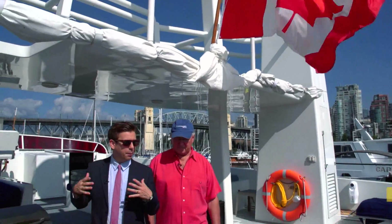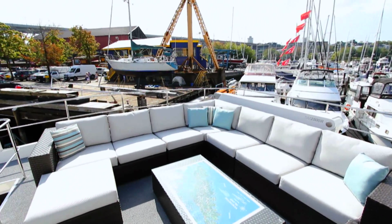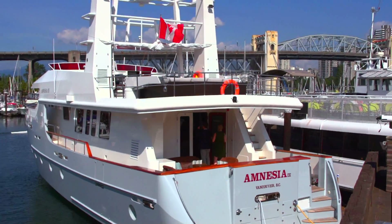Here we are on the upper deck of the boat, or what do you call it? Sun deck? Flybridge. Flybridge. Boat deck. Boat deck. It's a great area, whatever it's called. A great place for entertaining, I imagine. You've got some nice seating. On a day like today, when it's sunny, it must be a really nice place to hang out.